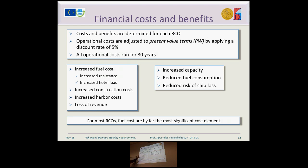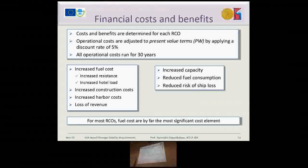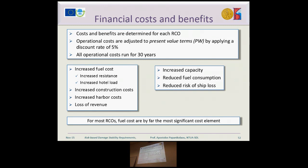Now, the consequence of the risk control options that the shipyards applied was increased fuel cost due to increased resistance and increased hotel load, because the vessels generally became wider because of the beam, which induced some additional resistance and increased fuel. Some increased construction cost, increased harbor cost because of more volume, and loss of revenue in some cases. The benefits were increased capacity, reduced fuel consumption in some cases maybe, reduced risk of ship loss, and of course, loss of lives. For most risk control options, the fuel costs were by far the most significant cost element. As I said, by today's fuel prices, this is no longer valid.